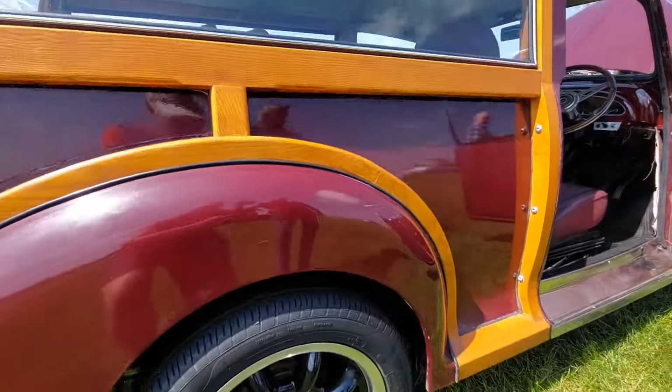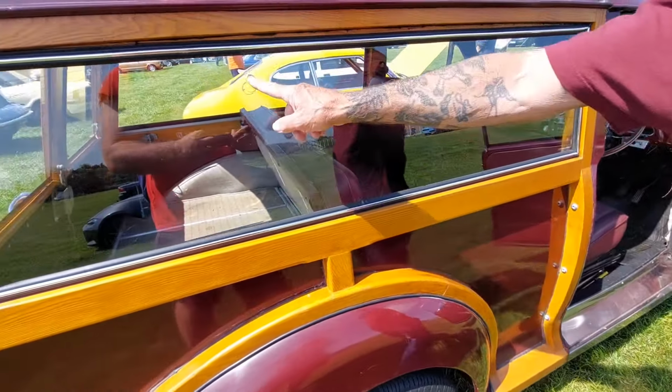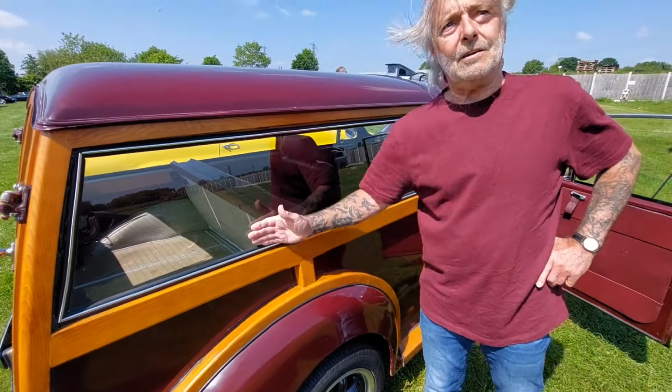That's lovely, isn't it? You've got drum brakes at the back, made a single. Oh, right, okay, that's different, isn't it? There's 13 holes under here where the water comes down, runs through the wood, and then runs out, which is a silly idea.